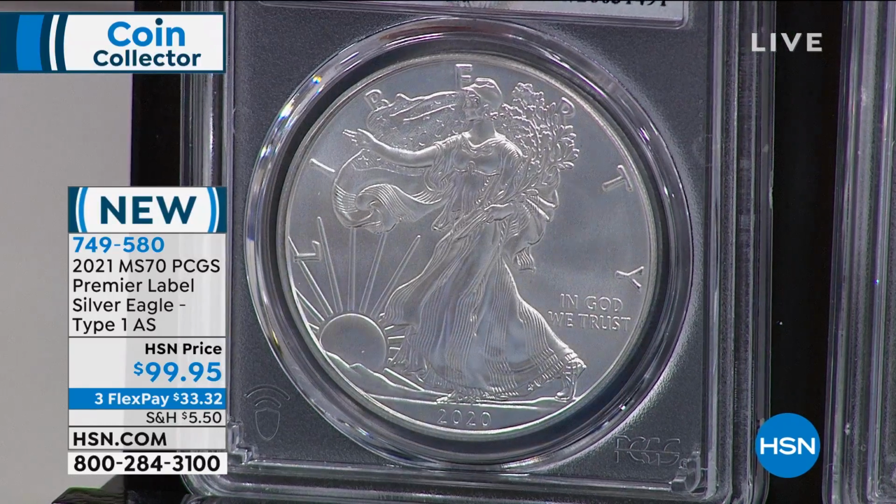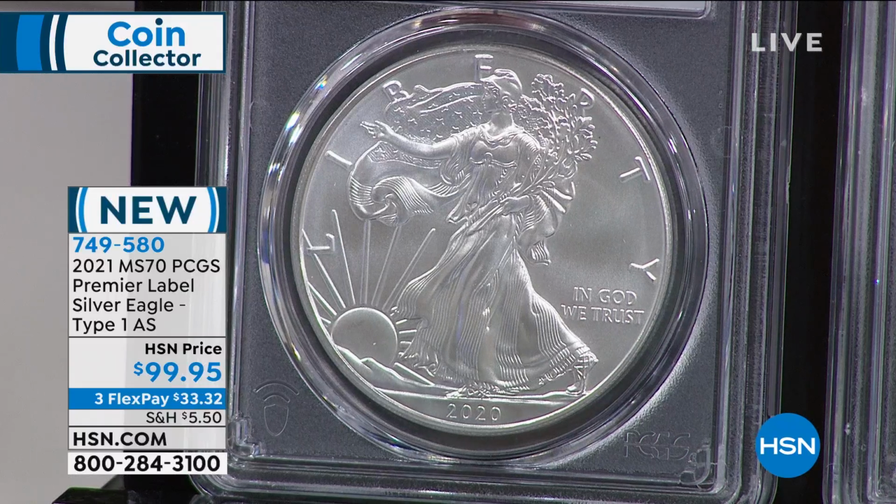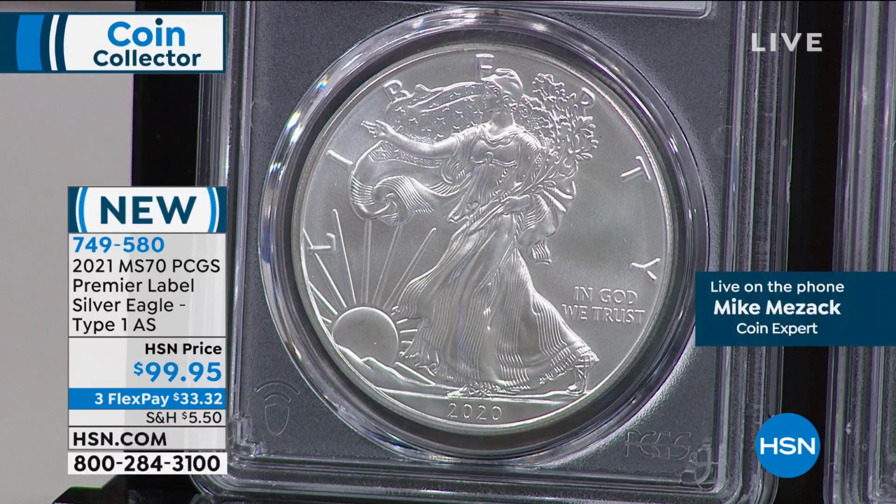So that is where you want to be on these. That's where you want to be, is ultimately what it comes down to, and you're going to get the Type 2 guaranteed as well. Right. And that's as important as anything.